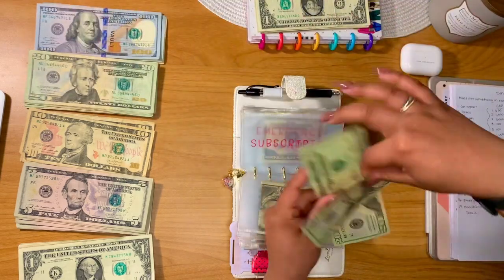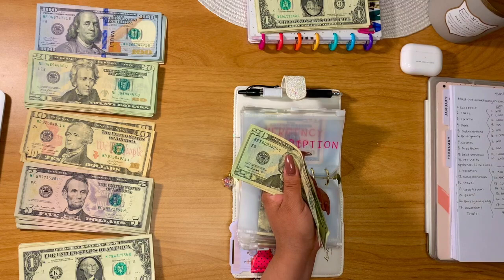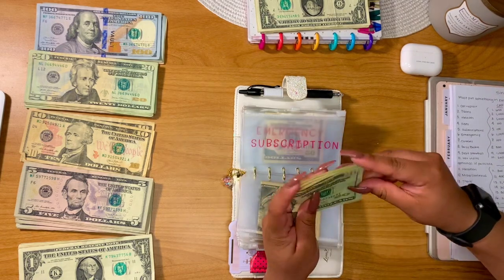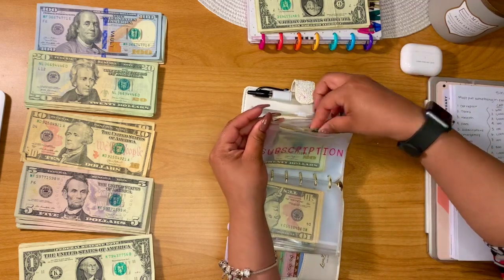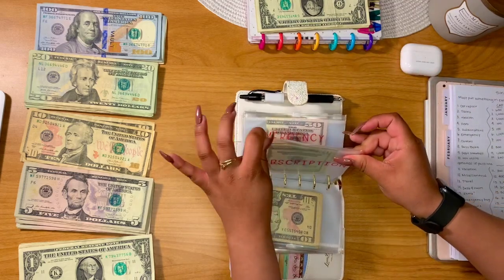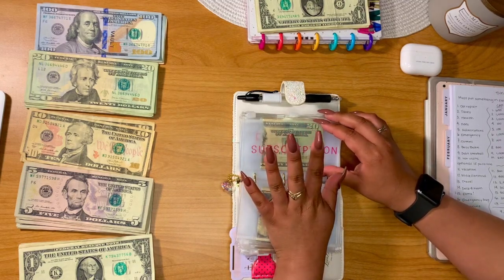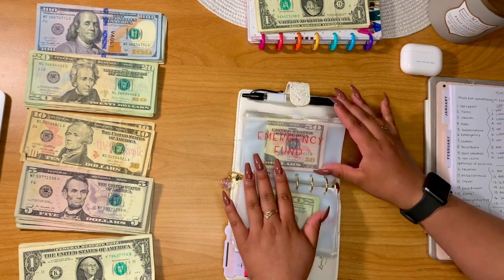Okay, so I'm gonna add $20 more. So that's gonna be a total of 40. Okay, and that is perfect. So some of these things, you guys, you might see empty, or you might see that have been used, but like I said, that's okay. That's what it's there for, okay?